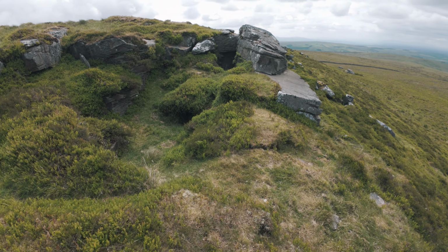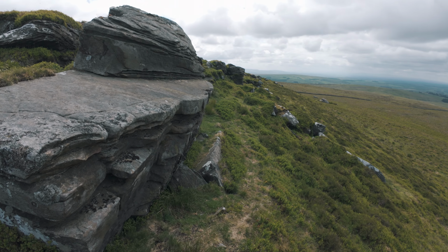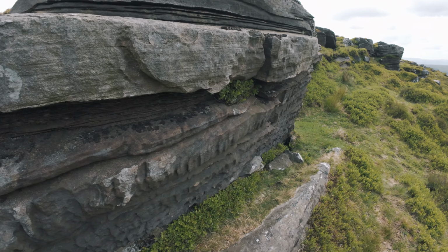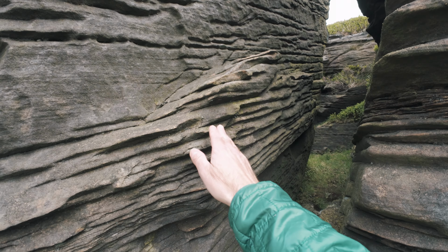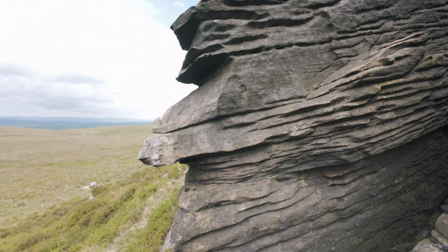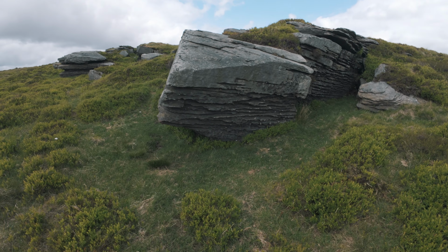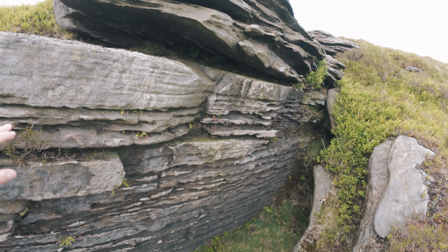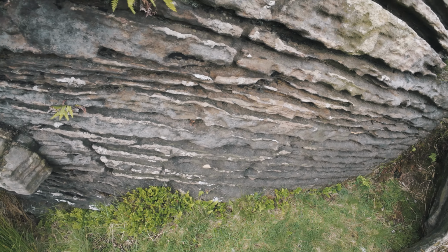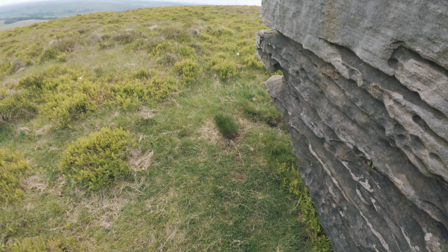Oof. Some big slabs of rock. Yeah. All the different layers, look how it's formed over the years. Right, some more cool looking layered slabs. All the layers on here. That is cool. Yeah. With all the sheep droppings, clearly it's a sheltered spot for them.